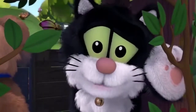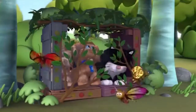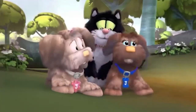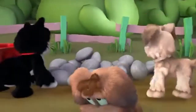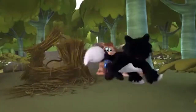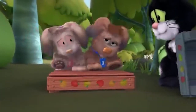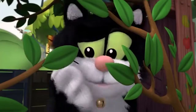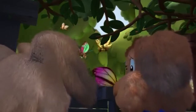We've answered the question. Yippity-yay! Hooray! What can we use to build our special hiding place? Wood!